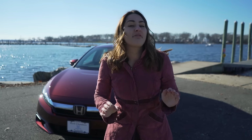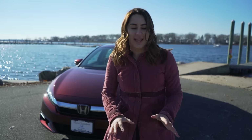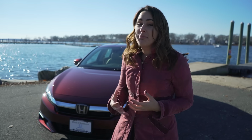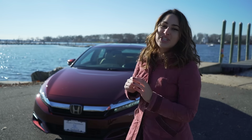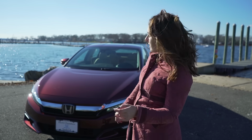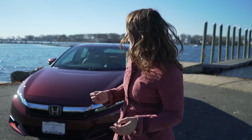So here we are at the front end of the new Clarity. Overall first impressions for me, I get a lot of that Insight feeling. Front end, I can definitely see 10th generation Civic coming through and new Accord with the chrome spanning the whole width. This model features LED headlights and taillights, and the coolest part is going to be those L-shaped daytime running lights. They just look so futuristic and modern. I really like them.